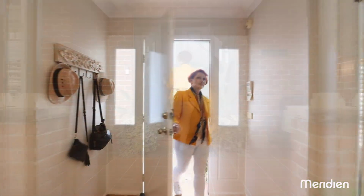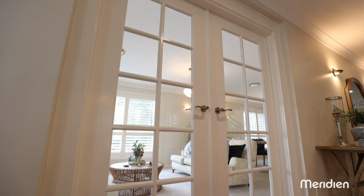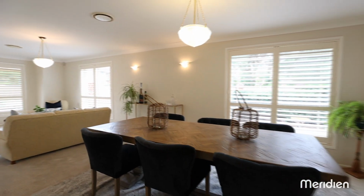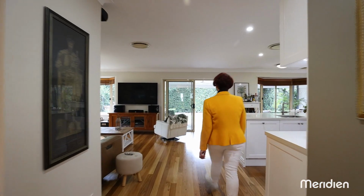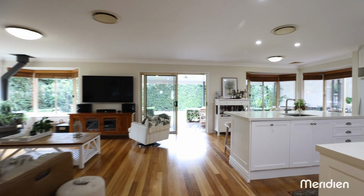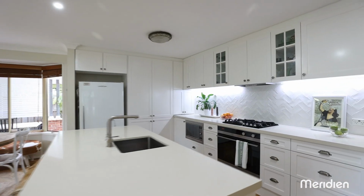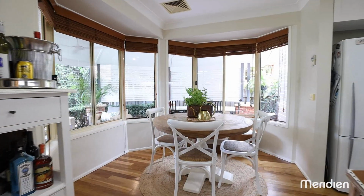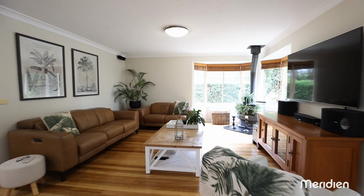Solid black butt timber floors flow from the entry, indicative of the level of quality and comfort throughout. French doors open to reveal the sumptuous formal lounge and dining, a quiet sanctuary to relax and reflect. The focal point of the casual living zone must be the stunning upgraded kitchen finished with stone benchtops. It's ideally positioned between the meals area and the light-filled family room with combustion fireplace.